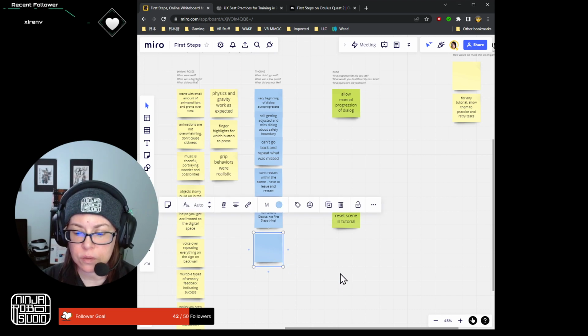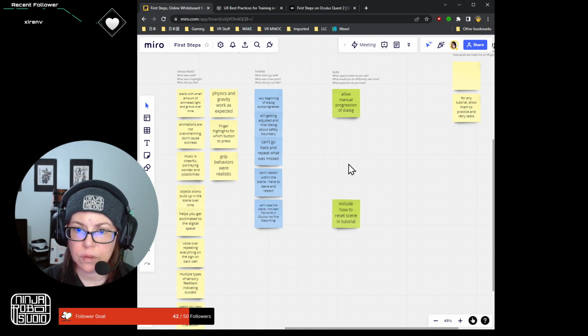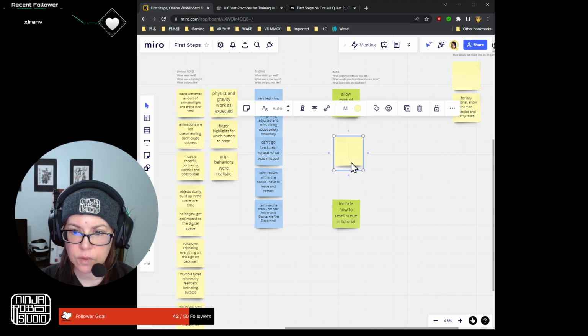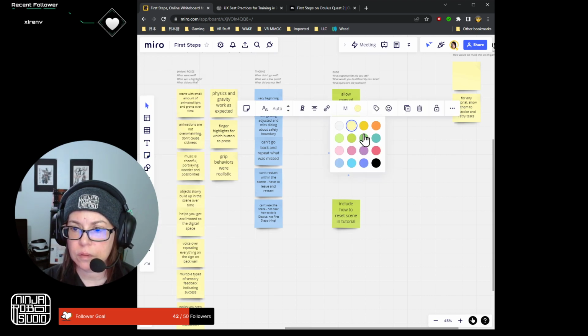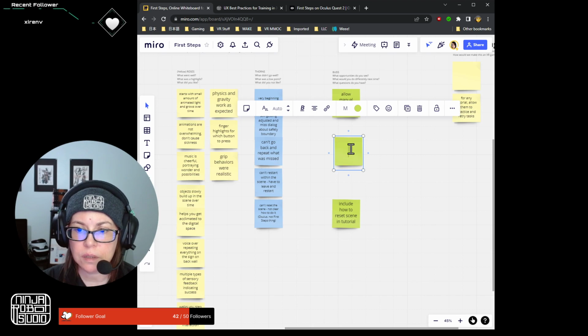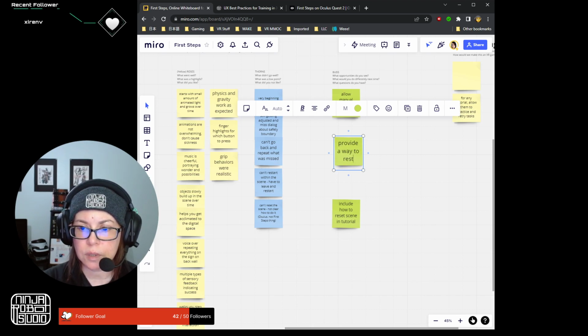So we want at least one bud per thorn. Can't go back and repeat what was missed. Provide a way to restart the tutorial, the restart experience, within the app.